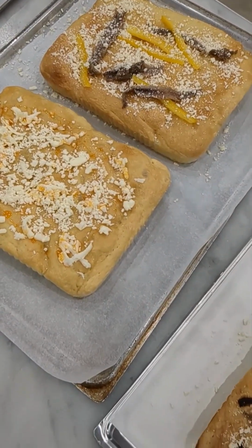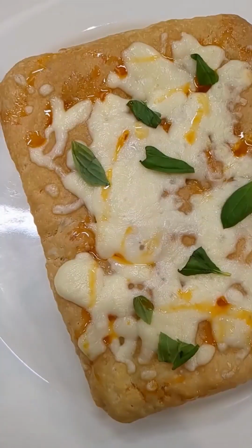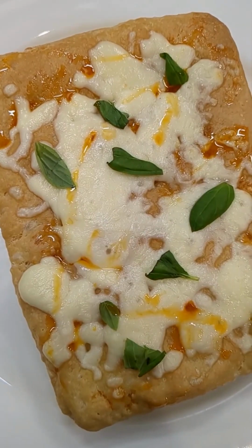The last part of the day was spent reheating our focaccia with some toppings. It's classic to do this to finish off the entire bread.